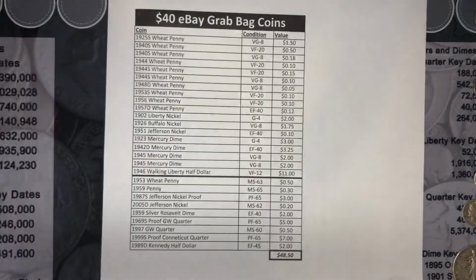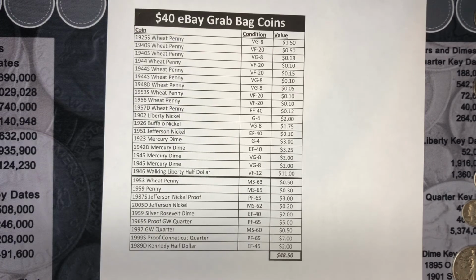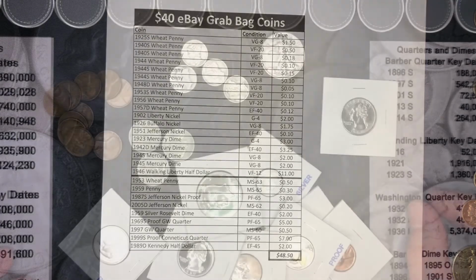But if you're looking for something fun to do, it is interesting to do. Buy them off eBay, see what you get. Maybe you will get a really cool coin that you don't have or something that's really valuable. So if you're doing it for that, then it's worth it. But if you're doing it to make money, there's no way you're going to make your money back on it.